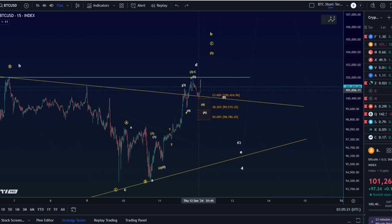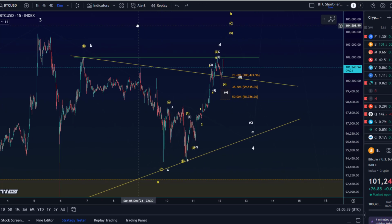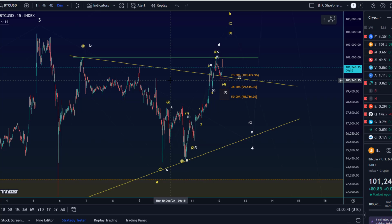Now, the other pathway would be, this is an A wave. We might still find support there, but the move up is corrective, and we go down, and then in 3 waves, we also go below 100K, but then could find support here again in that E wave of the triangle with another breakout potential to the upside. So these are the scenarios I'm tracking here, just 2 scenarios.